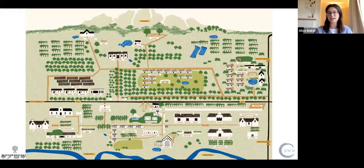So it's just over here. And there's 18 of these cottages, and then it's got a main dining area, a little lounge area. What makes it great for conferencing is that it's got a media room as well. So it really suits a big group.